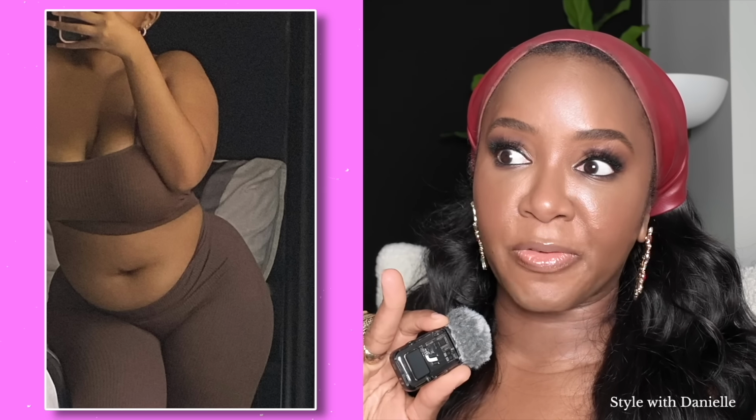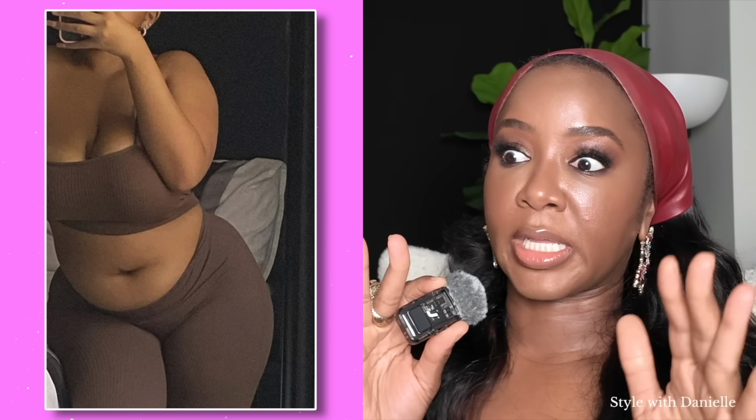However, if you're trying to camouflage it, like one day you're like, look, we gotta calm her down a little bit, you don't want to add visual bulk on top of that because it's gonna do the opposite of what you were trying to achieve. But let's look at some styling ideas.